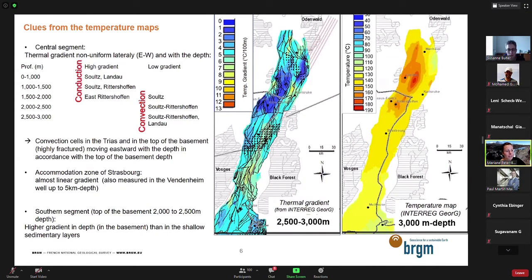So we can correlate the high thermal gradient with conduction processes, mainly in the shallow sedimentary layer, whereas the low gradients are correlated to convection cells in the Trias and in the top of the basement. And these convection cells are enabled thanks to the high fracturation rate.